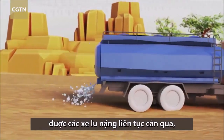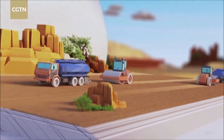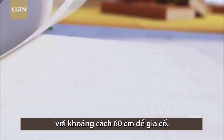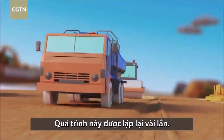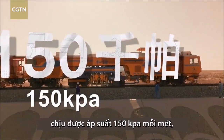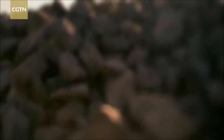Engineers have found that when a sand bed with a water content of 12 to 16% is repeatedly run over by heavy road rollers, a solid subgrade will take shape. Next, engineers need to lay grids on the subgrade at 60-centimeter intervals to reinforce it. This procedure is repeated several times. When the surface of the subgrade can endure a pressure of 150 kilopascals per meter, it is solid enough for trains to run on.